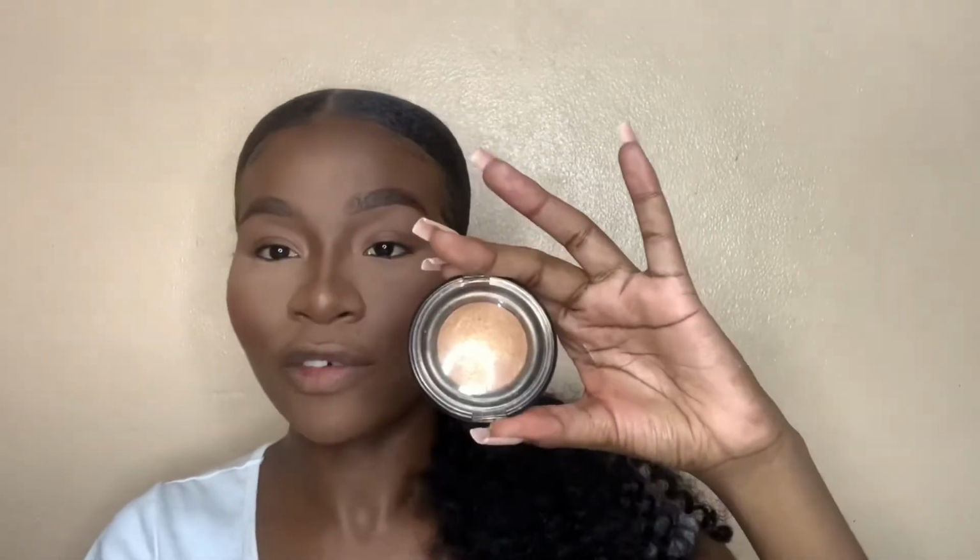And I just used the golder shade. I didn't use the more bronzier shade because the gold pops more and I need the nose to pop more. Okay. And I'm gonna take some and put that under my brow bone with the same brush.